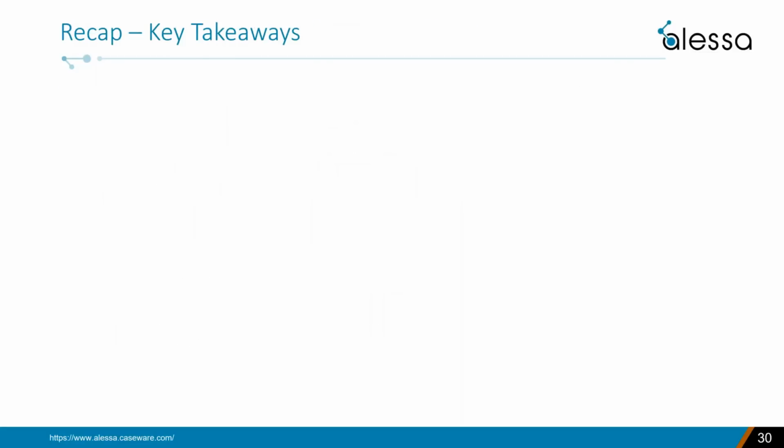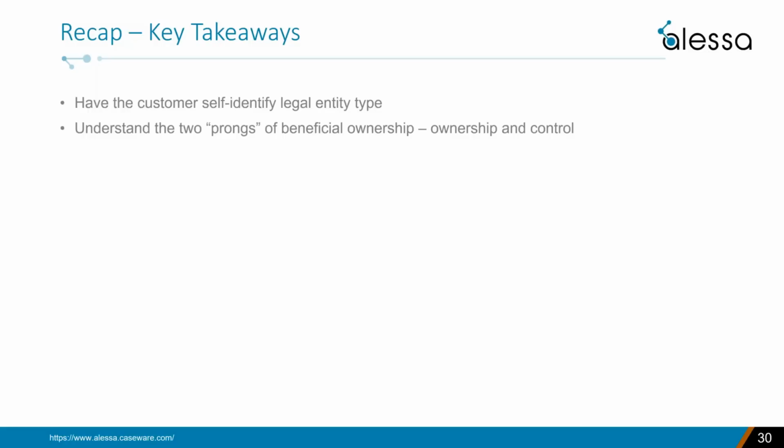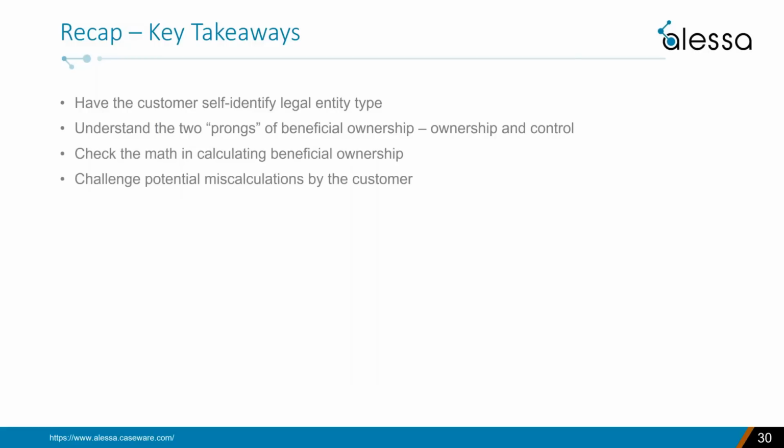So let's recap the key takeaways from today's presentation. First of all, I urge you to have your customer self-identify their legal entity type. This may save you a great deal of hassle procedurally, give you an audit trail, and minimize your compliance risk. Be sure your staff understand the two prongs of beneficial ownership, the ownership prong and the control prong, and that while a legal entity may not have anyone under the ownership prong, they must still name a person under the control prong. Check the customer's math in calculating beneficial ownership and challenge any potential miscalculation.